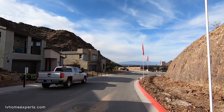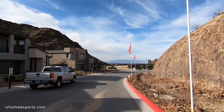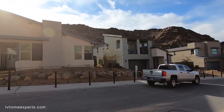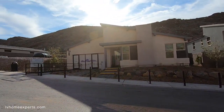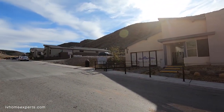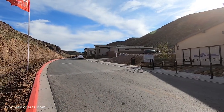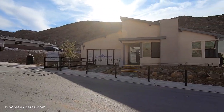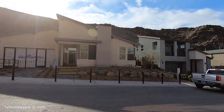So today we are in the city of Henderson. We are up in the foothill side of the south city of Henderson. We're probably about less than 15 minutes away from the 215. We're on the south side of the 215. So the name of this community is Midnight Ridge. The builder here is Pardee.